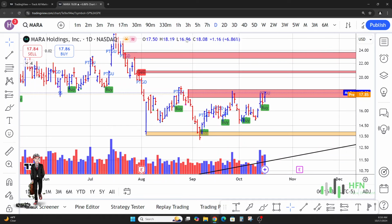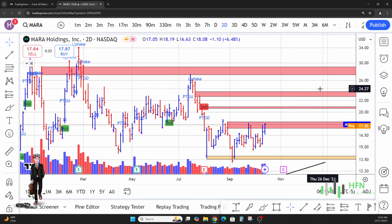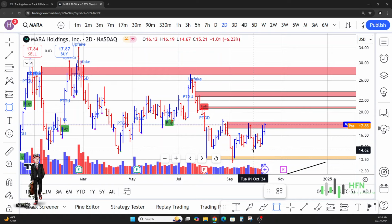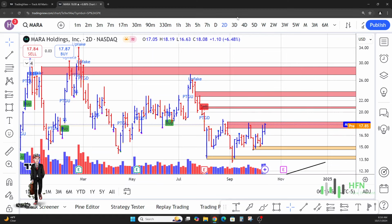Take a look at Mara on the 2-day. Okay. Now, look at this. Not only did we create this buy zone down here, we have also seen an area to where buyers are also buying a little bit higher. Okay. Do you think the market's going to break this sell zone?